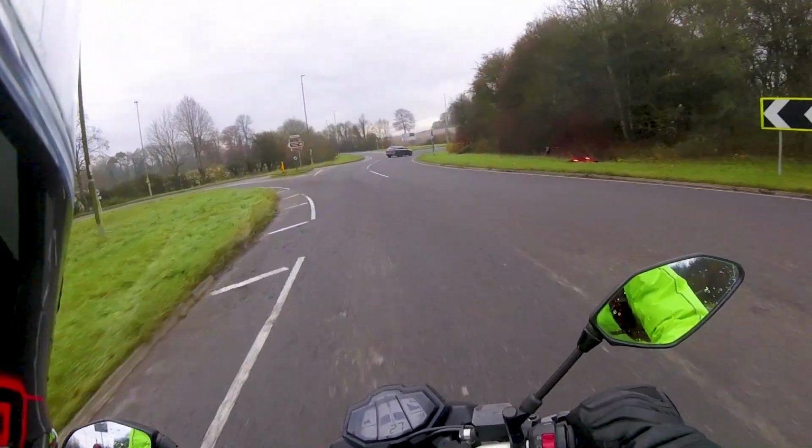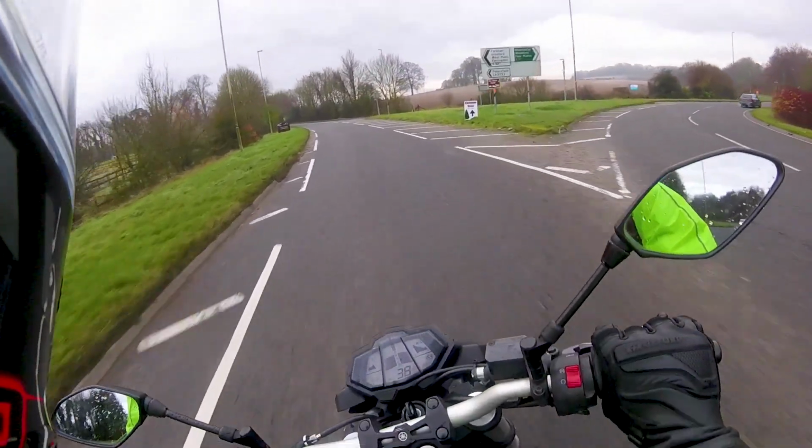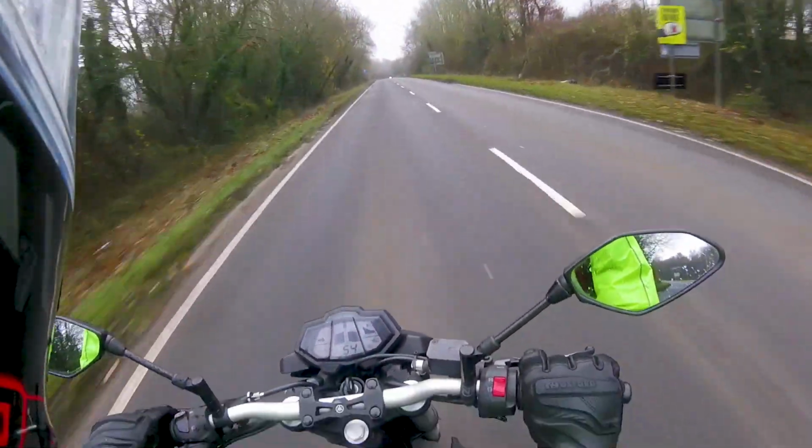In terms of safety, taking this bike on a longer trip really did feel safe and confidence inspiring. This is mainly due to the fact that the tyres are of good size and good quality for a 125 and the bike's fitted with ABS.